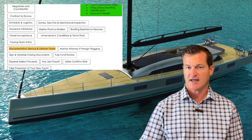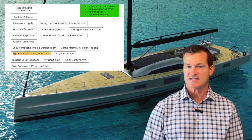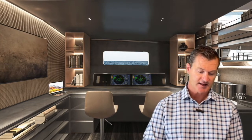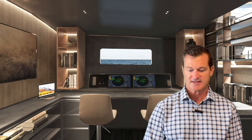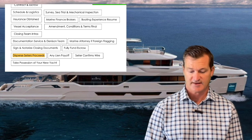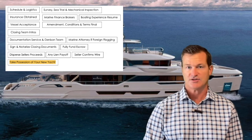When all the paperwork's together, buyer side and seller side documents are sent out. Those documents will need to be signed and notarized. We can close on electronic copies, but we do need original copies sent back to us. At that time, when all the paperwork on both buyer and seller side is done and the escrow is fully funded, we confirm for you as the buyer that you're ready to disburse the funds. Once you authorize that, any liens against the boat are paid off, and then the seller's proceeds are sent to them and confirmed. Once the proceeds are sent and confirmed, you take possession of the yacht.